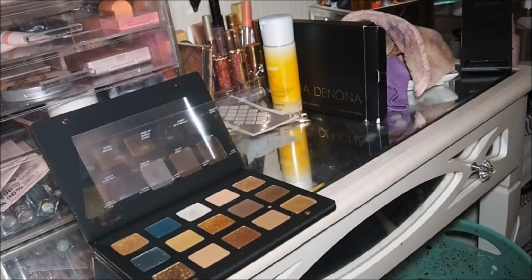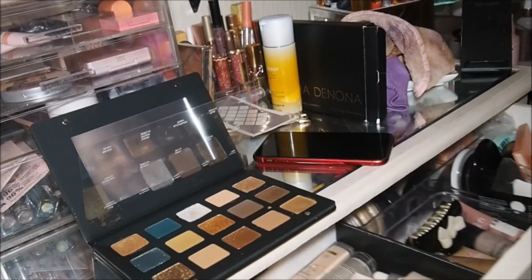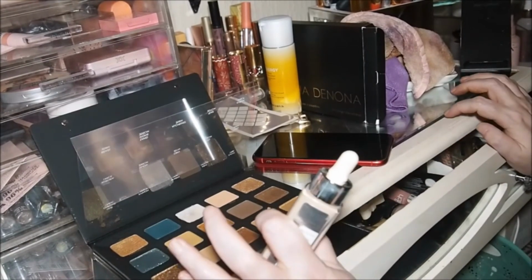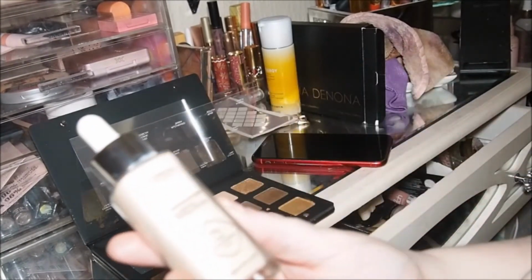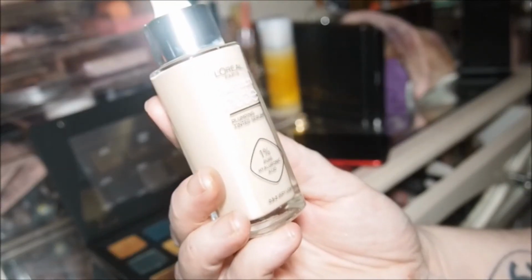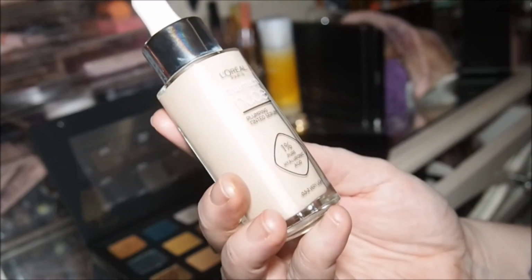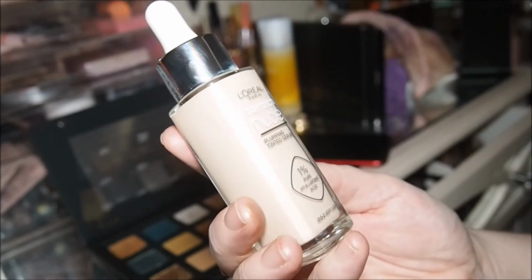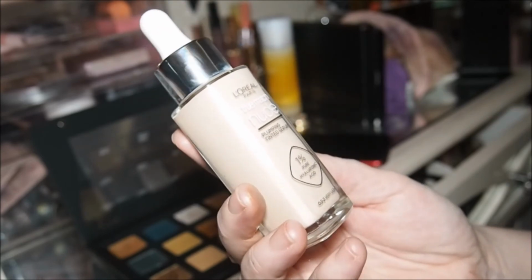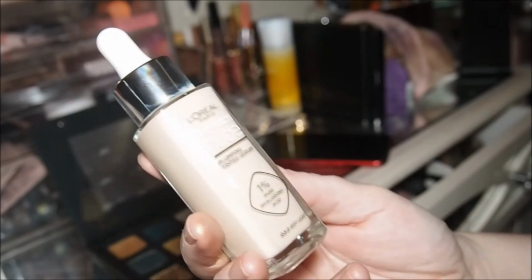I was a little bit disappointed at first because I got this foundation. Let me show you. I've wanted to try this for quite a while, ever since I knew it was being released. It's the L'Oreal True Match Nude Plumping Tinted Serum. And mine is in 0.5 to 2, which is very, very light.